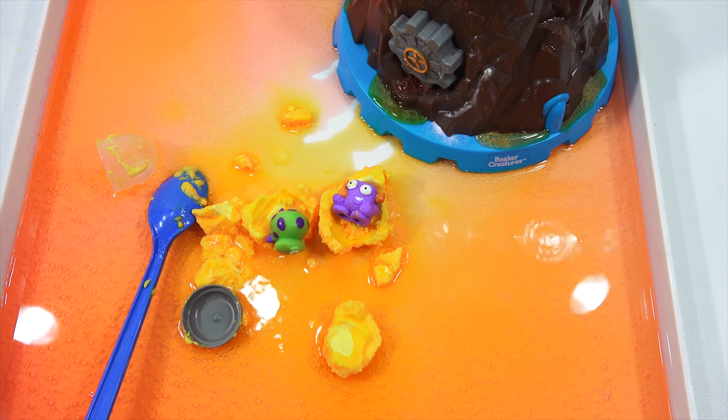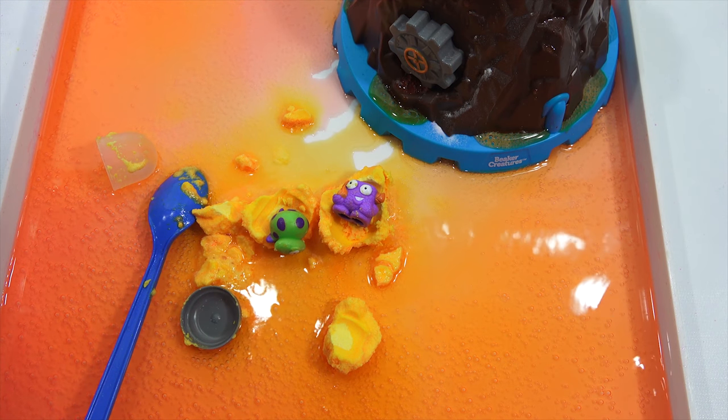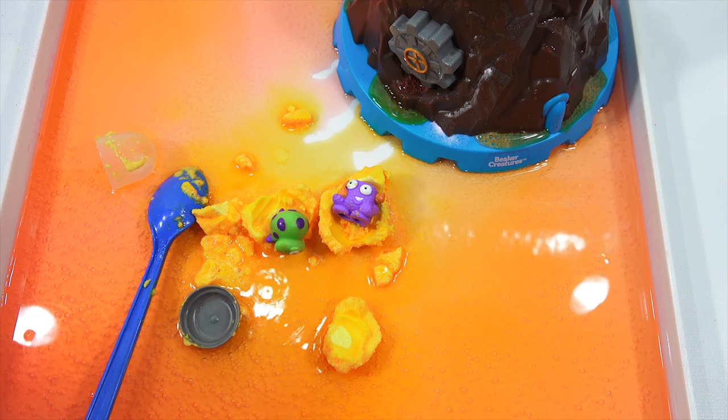All right, well, time to try the next experiment. That one involves just pretty much the same ingredients, but dish soap. So let me clean up, come back, and do the next one. I'll figure out this one and let you know when I get back.